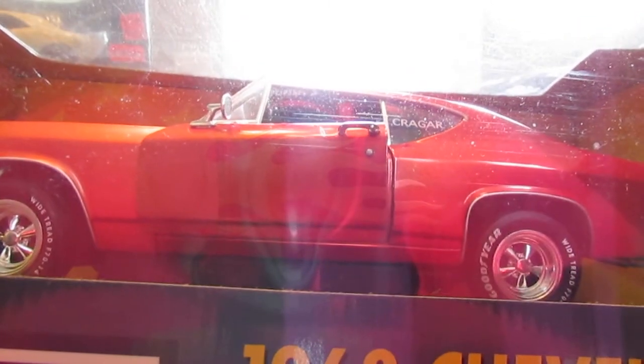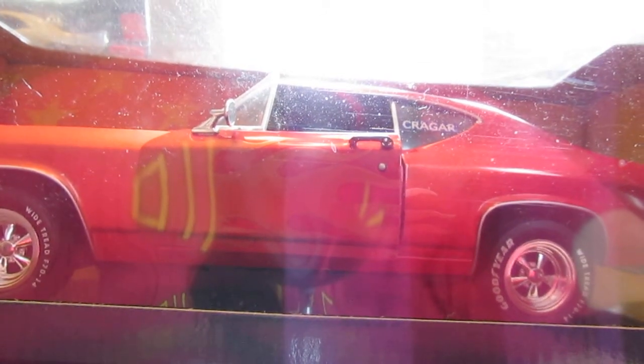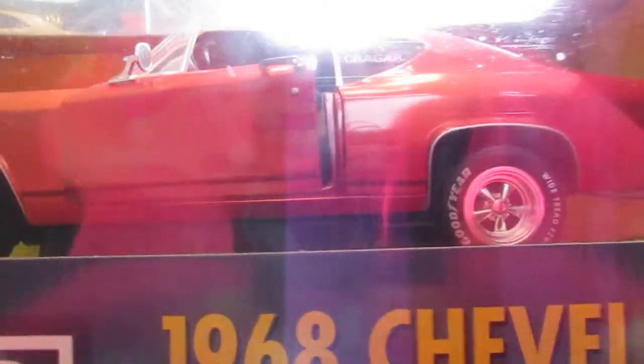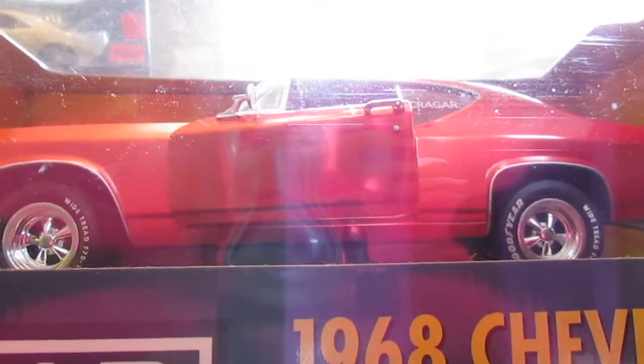Now, if you see the bottom of these, the exhaust will be painted, the engine will be painted. Like, there's high-end Ertl and there's low-end Ertl. Ertl had kind of their spectrum, so to speak. But this one is pretty nice. I'm not going to spend too long on it. But yeah, some of the Ertls are pretty nice, like this.